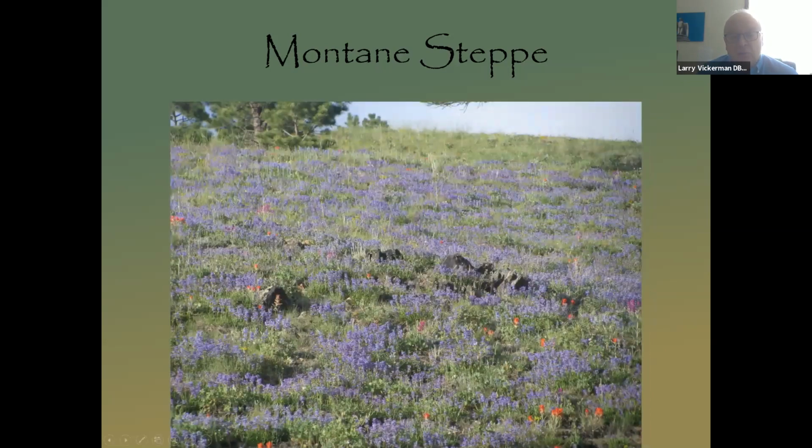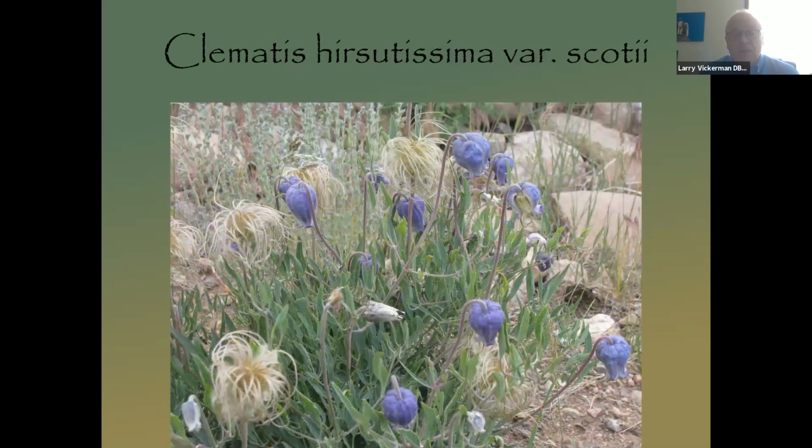Amazingly rich area when the rainfall is good. This was taken up on the head of Hardscrabble Pass on one of these dry slopes in June. Penstemon and paintbrush. This is also the habitat of Clematis hirsutissima var. scottii, which is one of our great Plant Select plants. This is it taken in the wild in a pretty dry year, but it's a tough, resilient plant and a great addition to Plant Select.